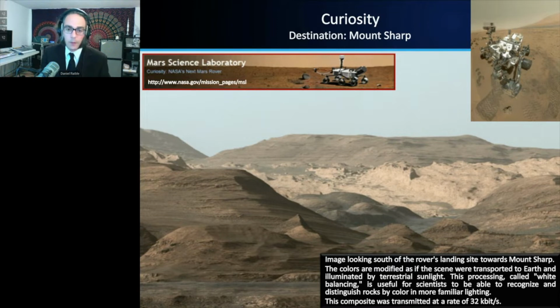It's an amazing picture because you can just keep zooming in and in and in, and planetary scientists and geologists can make scientific observations from the image. But that image took about 32 kilobits per second of effort to transmit back to Earth. And by the way, we only talk to our rover about once a day for about 45 minutes. So it takes many days to transmit an image like this back to Earth.